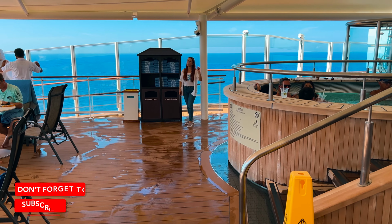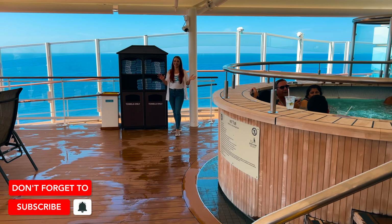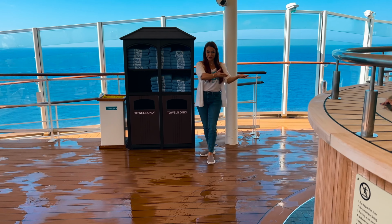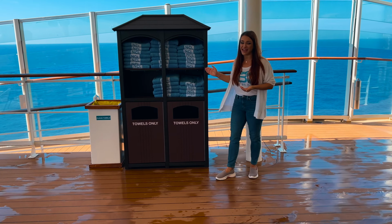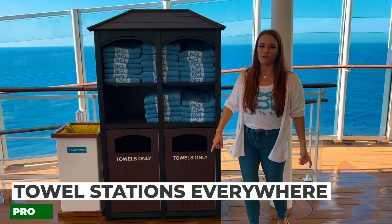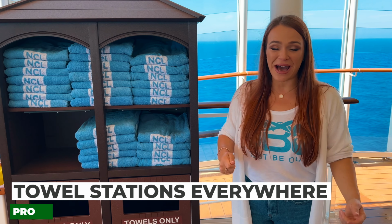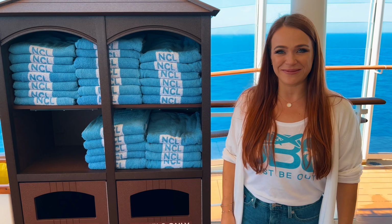There is only one pro for this adult area, well, at least for us, is that as soon as you come out from the jacuzzi, there is a towel stand, and they do not force you to sign your towels in and sign the towels out, which is really convenient.